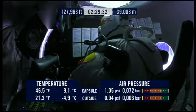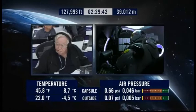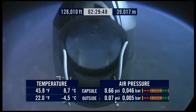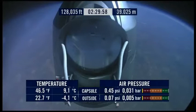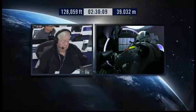So the air outside there is so thin that it's a virtual vacuum, which means that as Felix jumps, he has no resistance. And for the first part of the jump, he can't control his position. So what will be critical here is that when he jumps, he avoids any fast spin or tumble. And if it works as the other jumps did, you'll see it as a little spot on the infrared camera as he jumps out of that capsule.